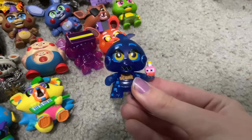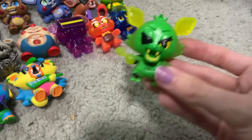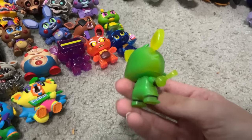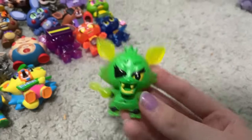Here's High Score Toy Chica. I love the little 8-bit cupcake. And again, very glossy. I like the glossy. Here's Radioactive Foxy. This one stinks. This looks so bad. What the hell? It's like using the Funtime Foxy mold and they colored the pupil in. Just, God, this one sucks.